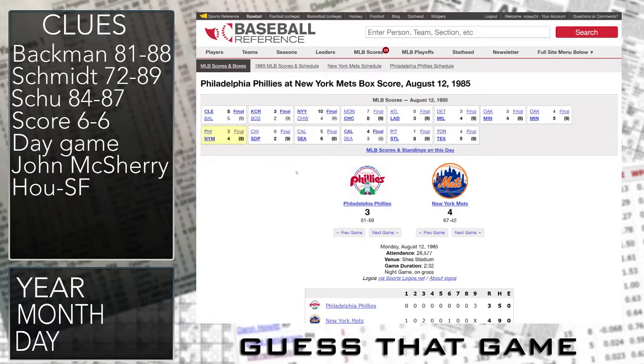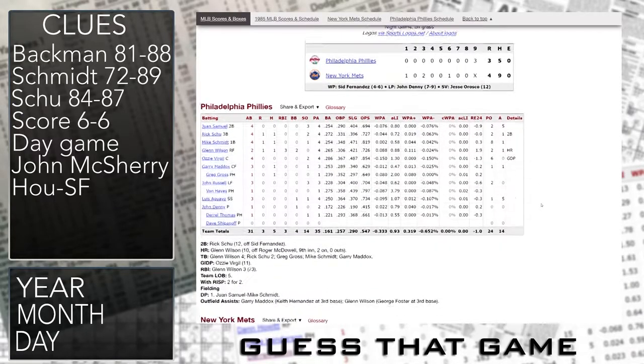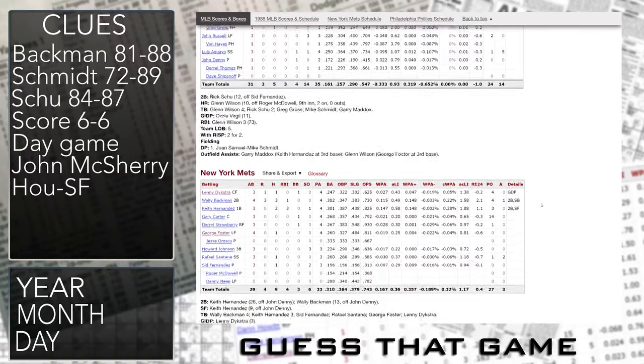If we look up at our out-of-town scores for the day, we do not see either Houston or San Francisco, so that might be a good sign. We don't know. It doesn't really help us a whole lot. Rick Shue's playing third base there. Come down here. Wally Backman playing second base. They're both in the game.